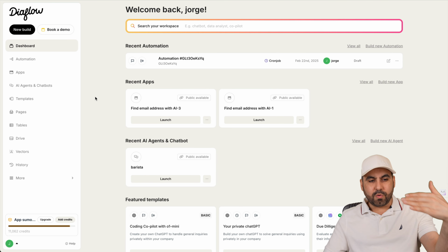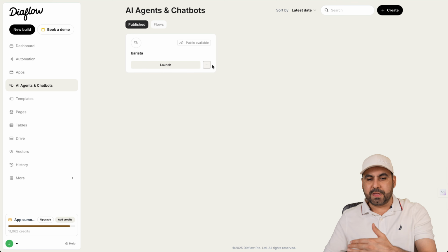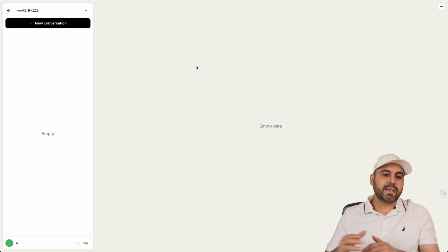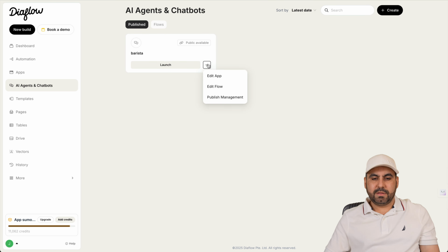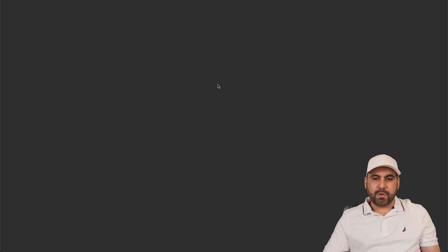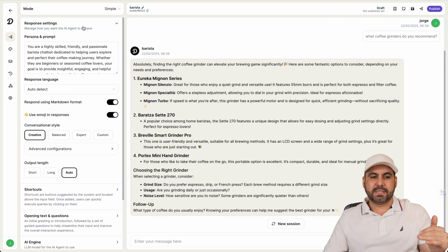There's also the AI agents. So you can create AI agents here for the chat. For example, you have a chat agent that you can embed on your website. So in this case, I've already created this one, but let's go ahead and edit the flow so you can see how it works. And in this section, you can go ahead and set up all the response settings.